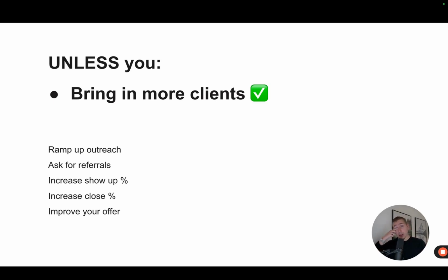So if your close percentage is currently 25% and you can get that up to 40%, again, that's going to be a considerable increase in the amount of clients that you bring on. And then simply improving your offer. Okay, the better offer you have, the more clients you will generally end up converting. Okay, there are some real quick wins that you can go and do.